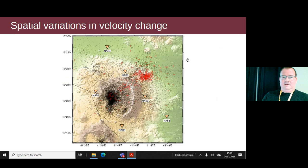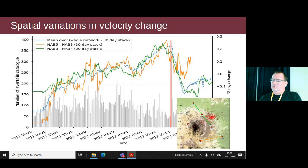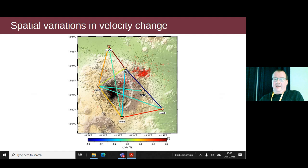So back to our velocity trend, we can see that station pairs that cross this very active region of earthquakes on the 1st of July show a much steeper velocity drop, whereas station pairs that are quite far away from it show less velocity drop, possibly even an increase in velocity at this point. And if we map this out to include more station pairs, here the bluer colours are showing a velocity drop, whereas the more orange or red colours are showing a velocity increase. We can definitely see station pairs that are crossing this swarm of events are showing a drop, whereas on the edges of the edifice, we're actually seeing a velocity increase in certain cases.